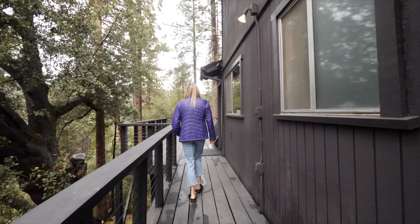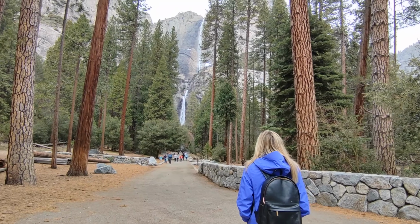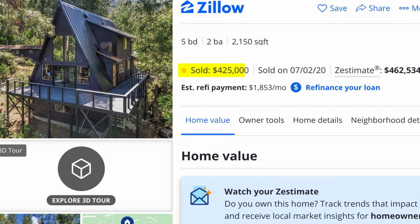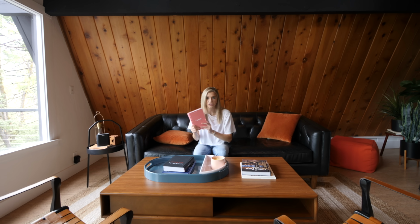This Airbnb is called the Yay-frame. It's a 4-bedroom A-frame cabin just outside of Yosemite. Paige, the owner, bought this pretty recently in 2020 and has been able to make a nice, mostly passive income off of it and stay in it herself.